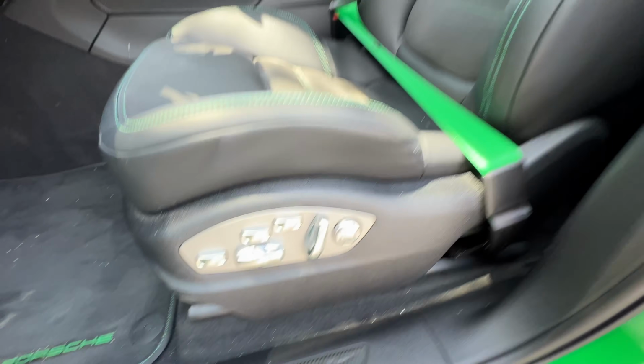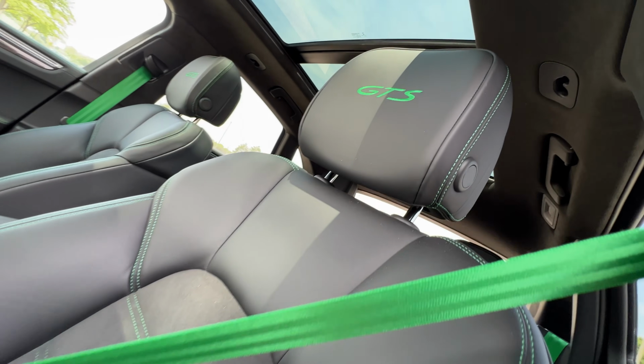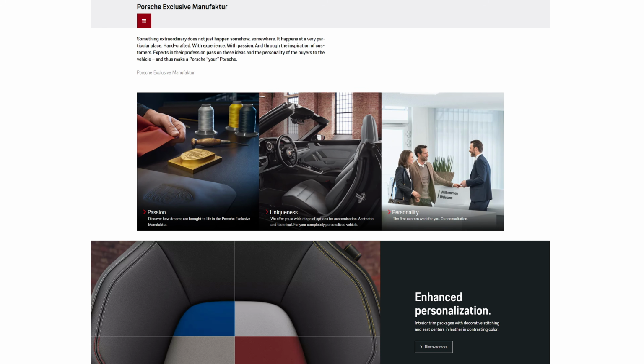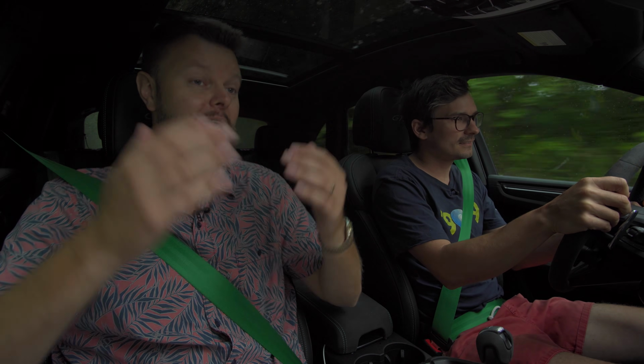Like, their whole Porsche, what's their thing called? Porsche Exclusive Manufaktur? Yep. It's kind of gimmicky, but it's kind of the coolest thing ever, and I wish more manufacturers had that. Yeah, but it's so custom that you can't do that in high volumes. So that's why they have to charge an arm and a leg to be able to customize everything.